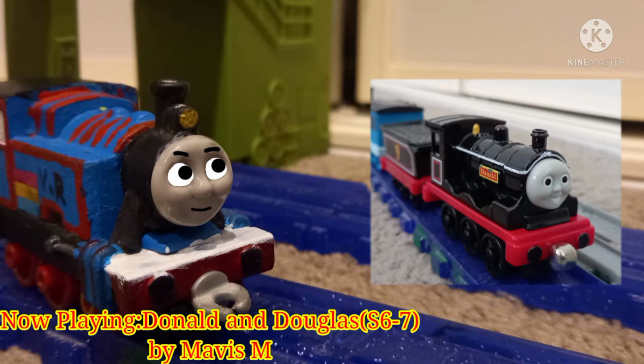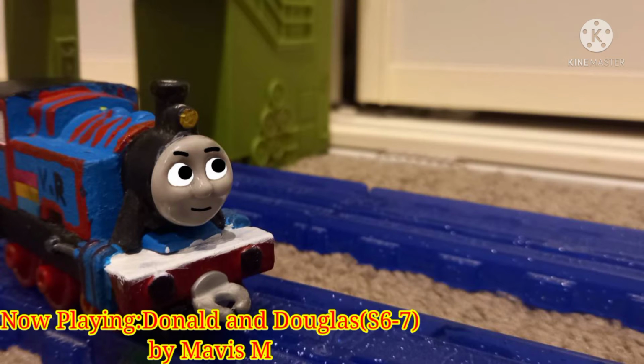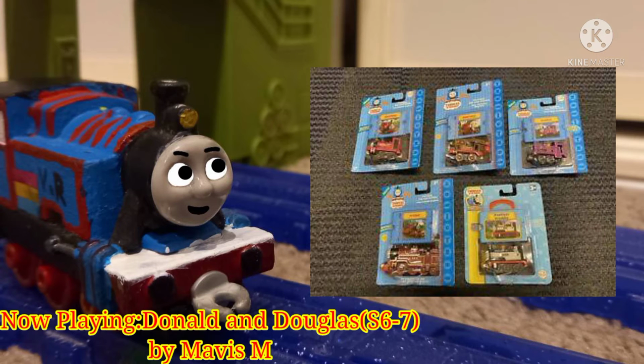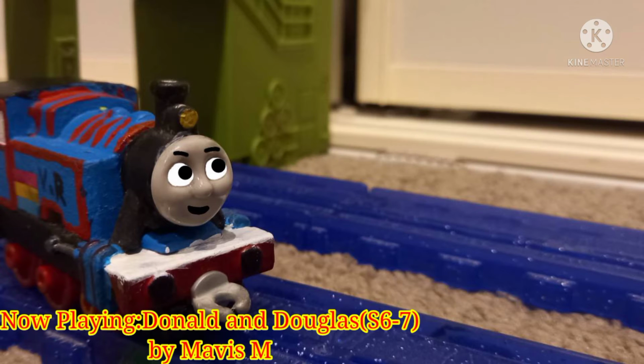Even with all the faults in mind of the Take-Along Donald model, I still love it, as well as the entirety of the Take-Along range. It was the stuff I grew up with, so naturally I'm a bit biased, but still, even with my bias in mind, I still think these are some of the best Thomas toys to ever come out, ever. They're consistent and well detailed. And that's why the Take-Along Donald and Douglas are my favorite versions of Donald and Douglas in any of the diecast ranges to be released so far.